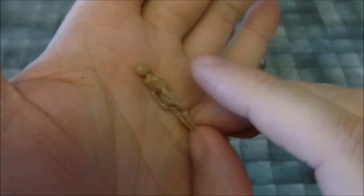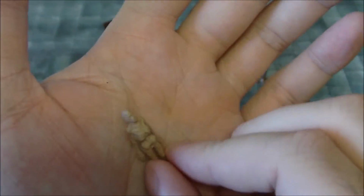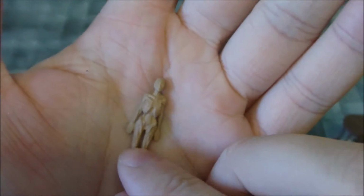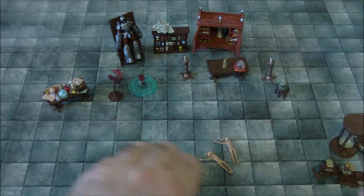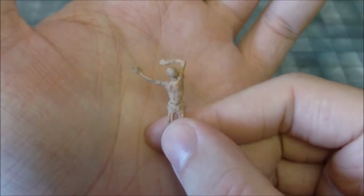And not much to these. They just look like they're basically painted or dry brushed over top of the mini. But there we go, so that's the one that's laying. The other one looks the exact same, so I'm not going to show both of them. And then we have the ones that are grasping.